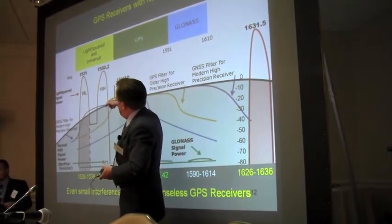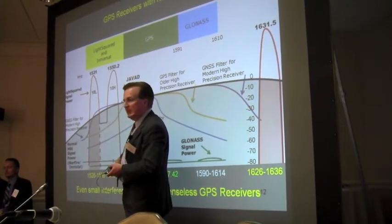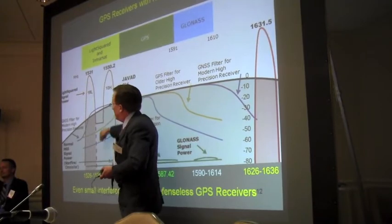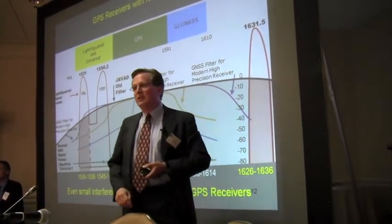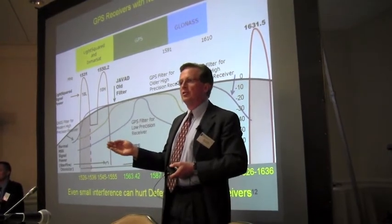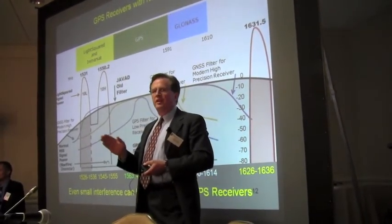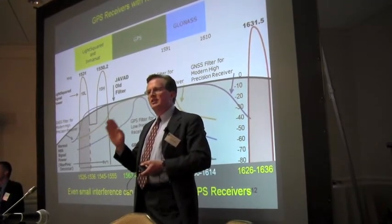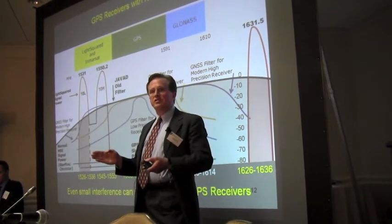So all manufacturers, if they know that those low power signals are going to be here, can design filters just like Javad's that cut off there. And their performance will improve greatly. They will reject interference to a much greater degree. The question is, is it good enough? That's what the FCC and NTIA have asked to test. We are cooperating in those tests.